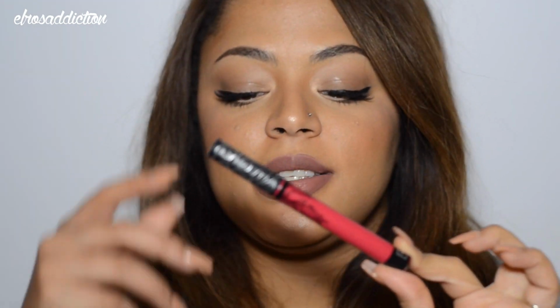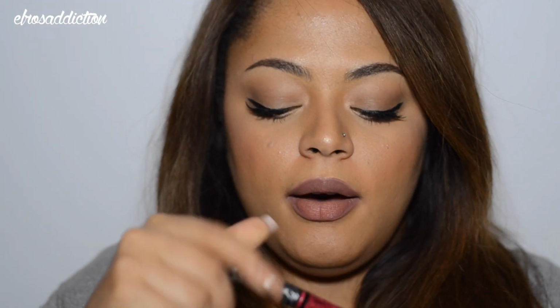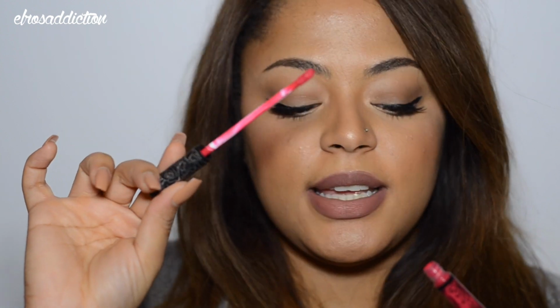And one thing I love about it is, honestly, the packaging is really nice. It's so sleek. The applicator is really nice because it's not too big that you don't know where you're putting your lipstick and it's going all over the place, but it's not extra small either that you feel you're there for hours and hours on end.